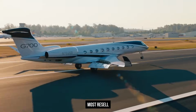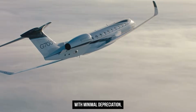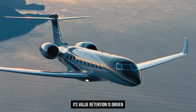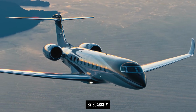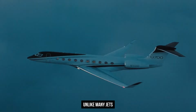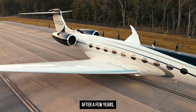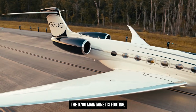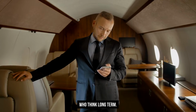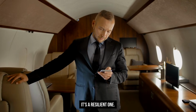That same sense of exclusivity carries over into the pre-owned market, where the G700 continues to command strong values. Most resell between $75 million and $90 million with minimal depreciation, a rarity in aviation. Its value retention is driven by scarcity, long-range capability, and enduring brand prestige. Unlike many jets that begin a sharp downward curve in value after a few years, the G700 maintains its footing, making it a smart play for buyers who think long-term. It's not simply a high-cost asset, it's a resilient one.